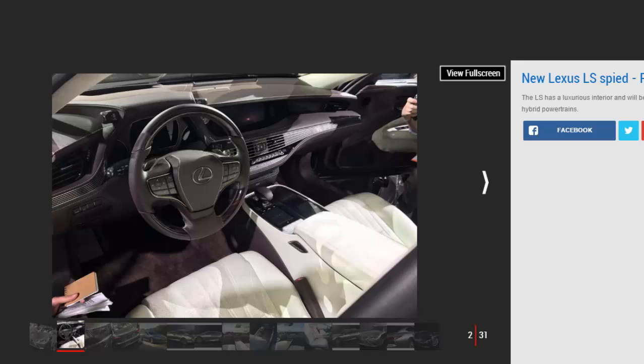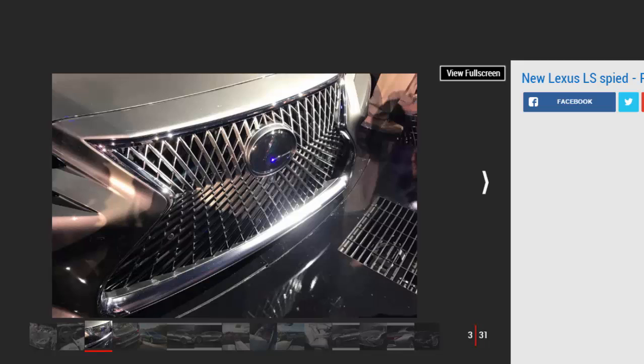In terms of dimensions, it's a bigger car all round, being longer than the previous LS at 5,235 mm, lower at 1,450 mm, and wider at 1,900 mm, including a wheelbase stretch to 3,125 mm. The new design sits on top of a new platform, too. As expected, it gets an extended version of the new GA-L architecture underpinning the new LC coupe.